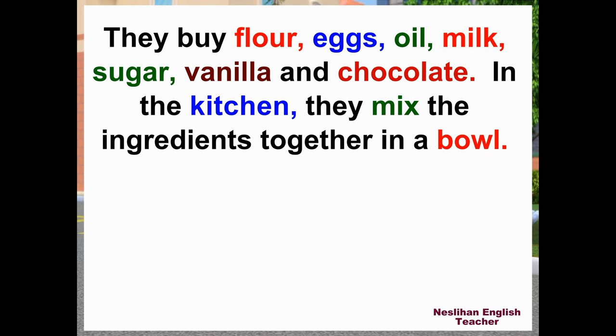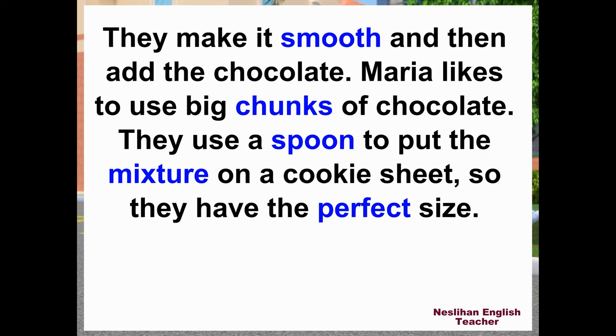In the kitchen, they mix the ingredients together in a bowl. They make it smooth and then add the chocolate. Maria likes to use big chunks of chocolate. They use a spoon to put the mixture on a cookie sheet so they have the perfect size.